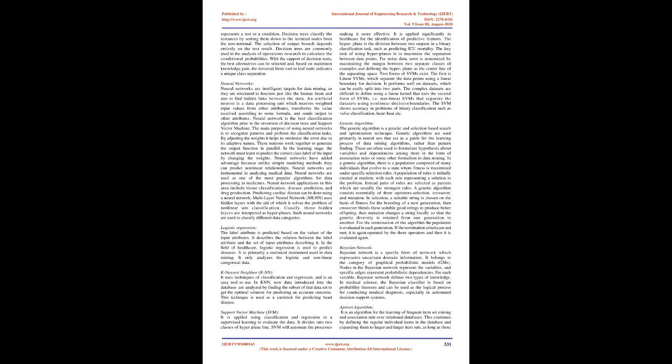Genetic algorithm. The genetic algorithm is a genetic and selection-based search and optimization technique. Genetic algorithms are used primarily in neural sets that act as a guide for the learning process of data mining algorithms, rather than pattern finding. These are often used to formulate hypotheses about variables and dependencies among them in the form of association rules or some other formalism in data mining.